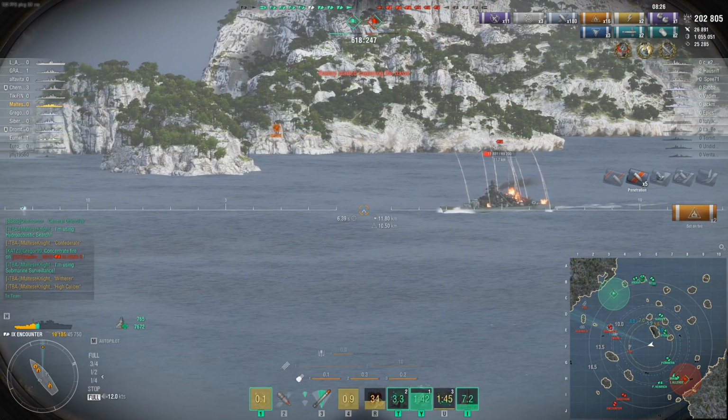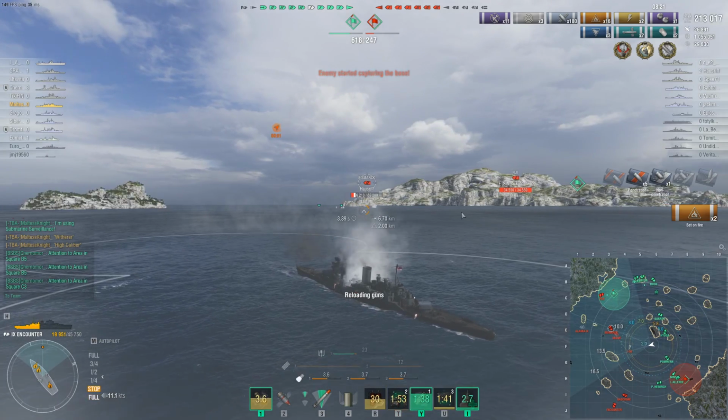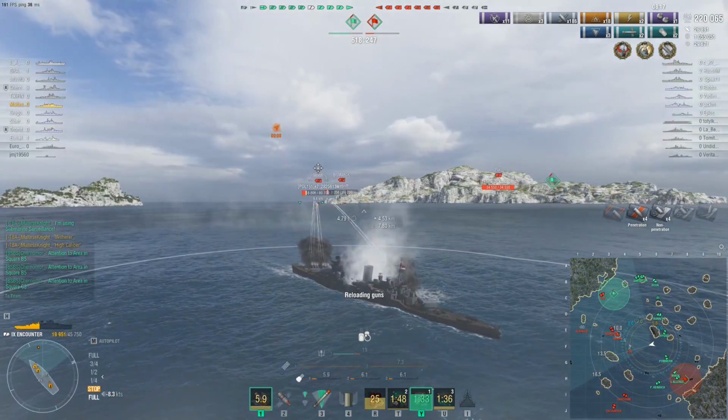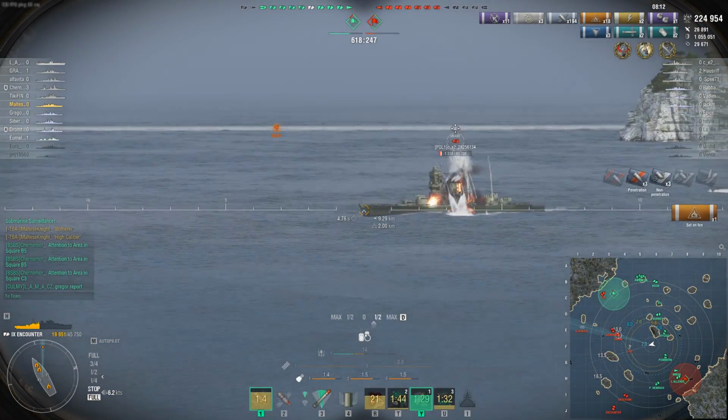So all I have to do is hold this Iwami away from my team. Look at the fire chance, guys. Look, 18 fires, guys. Am I coping, guys? Come on, man. Look at his fire chance. 18 fires with less than 200 shell hits.